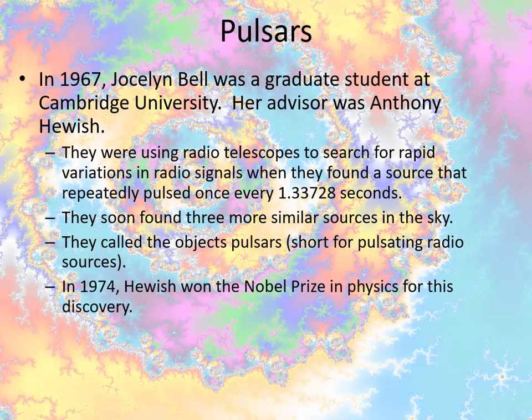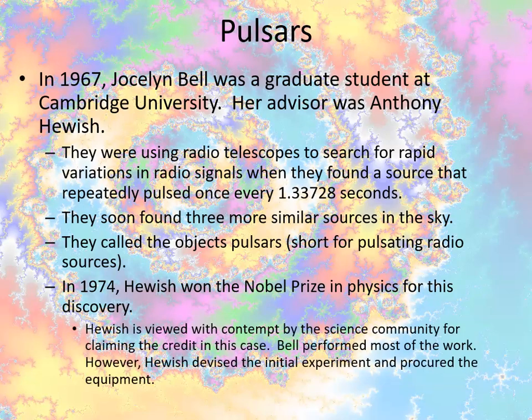I should mention, in 1974, Anthony Hewish won the Nobel Prize in Physics for this discovery, even though Jocelyn Bell did all the work. As a result, he's often viewed with contempt by the science community for claiming credit, but in truth, it was Hewish who devised the initial experiment and procured the equipment, and basically Jocelyn Bell was pretty much doing what he told her to do, though she did discover the result and eventually interpreted it.